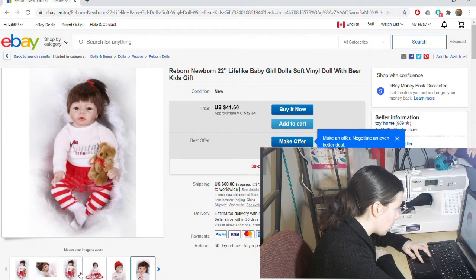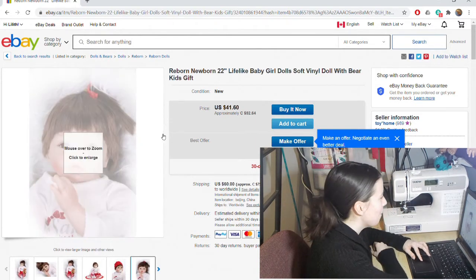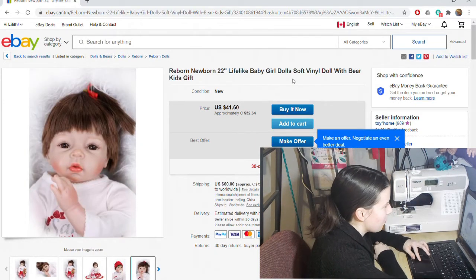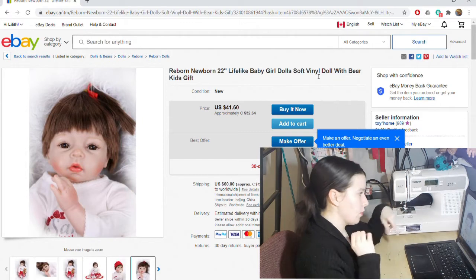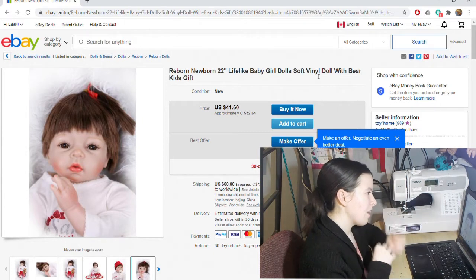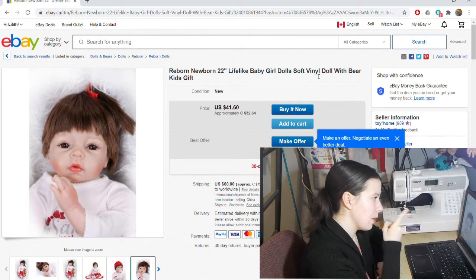Yeah, little Miss Coconut Cut over here. I'm being mean, but I'm being honest. So, here, soft vinyl. Okay, so soft vinyl is what I was talking about. So they're not saying that it's... So, okay, this one might not actually be a scam.